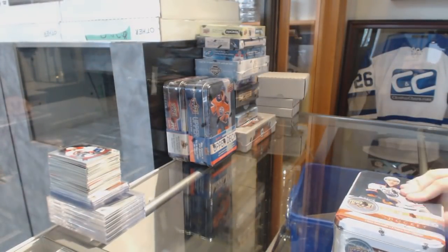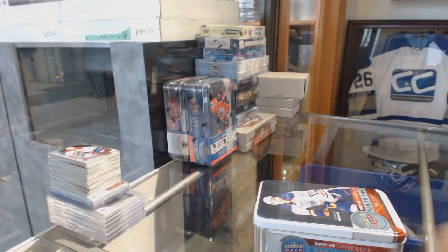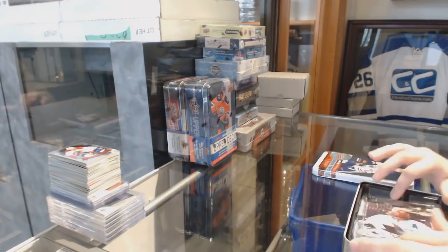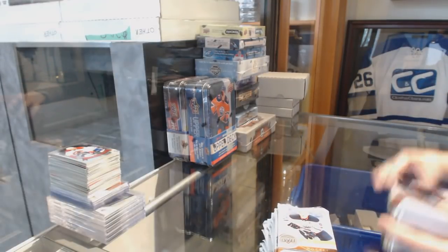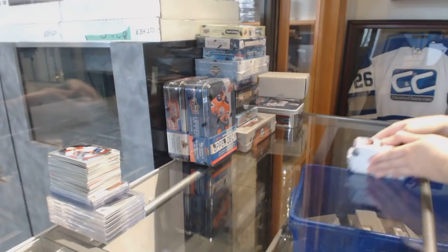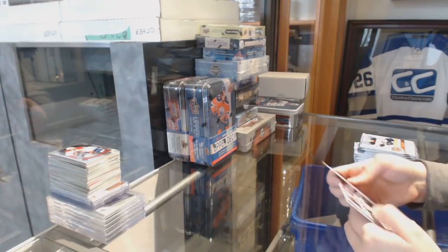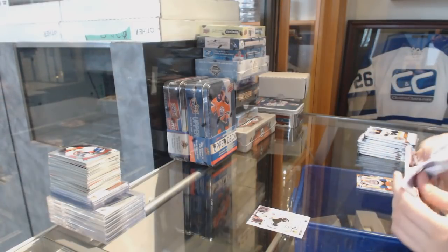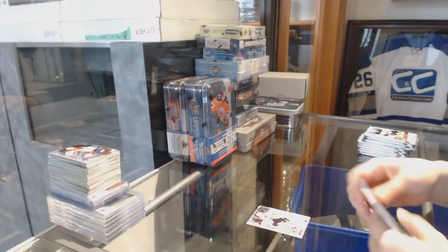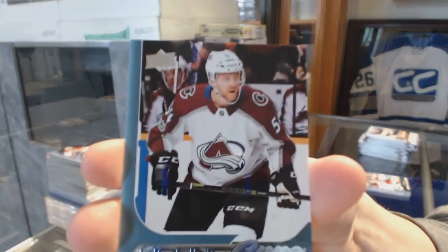To the 17-18 Series 2. OPG of Brandon Saad for the Chicago Blackhawks. We've got a Young Guns for the Colorado Avalanche, Anton Lindholm.